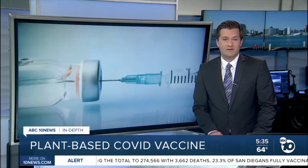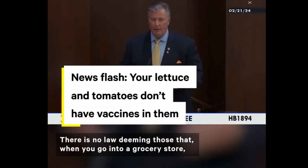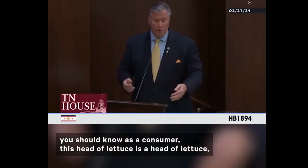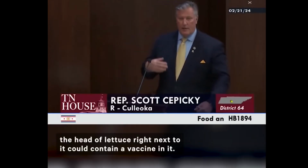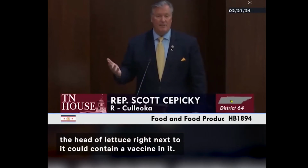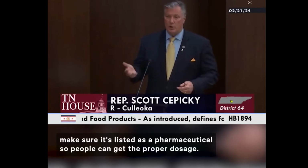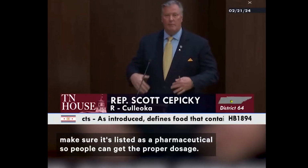There is no law deeming that when you go into a grocery store, you should know as a consumer, this head of lettuce is a head of lettuce. The head of lettuce right next to it could contain a vaccine in it. All we're saying is if it does have the vaccine in it, make sure it's listed as a pharmaceutical so people can get the proper dosage.